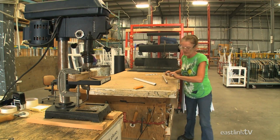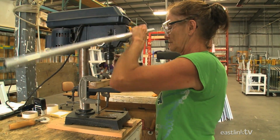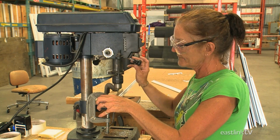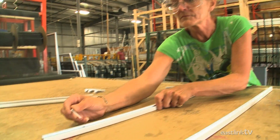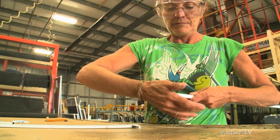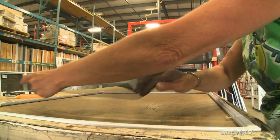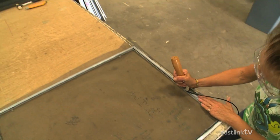A worker first selects 4 pre-cut frame components. Holes are then drilled in the 2 side pieces for the installation of posts that will be used to attach the screen to the window frame. The worker then attaches corner pieces in order to build the frame. They then pull a sheet of screening from a roll and use a rubber edging to secure the screening to the frame.